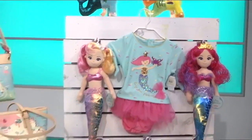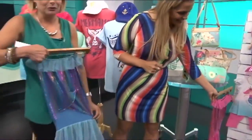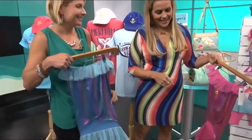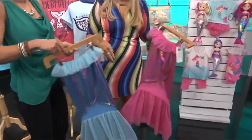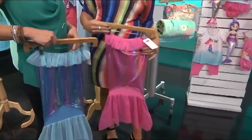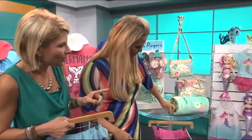Okay, well, then, as long as we're on the subject of little mermaids, this is a little skirt that the little girls wear. Can you imagine? Oh, my goodness. So this is 3T and up, so we could probably wear this. Yeah, one on each leg. That'd be cute.